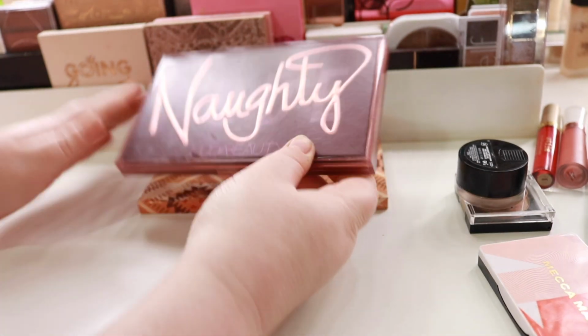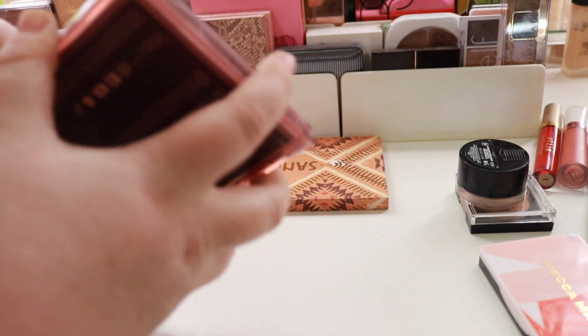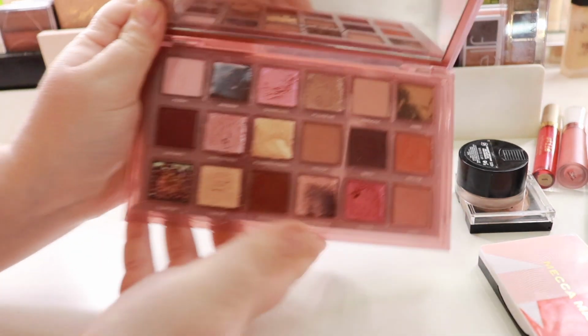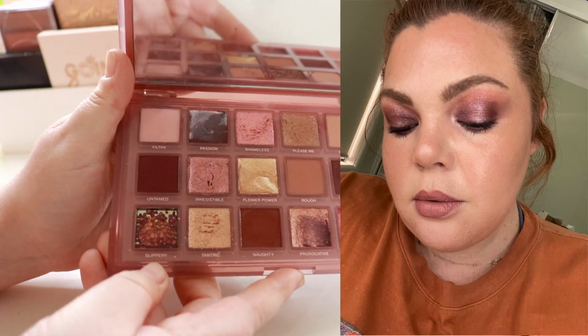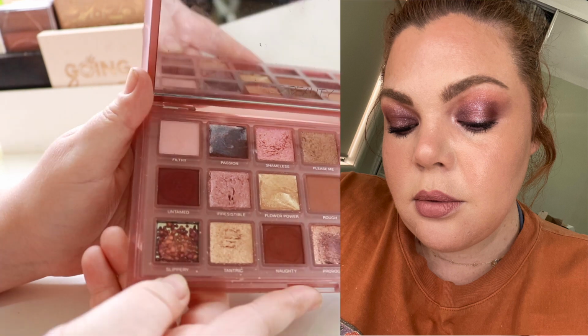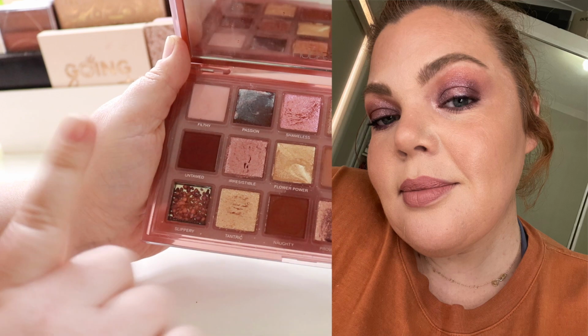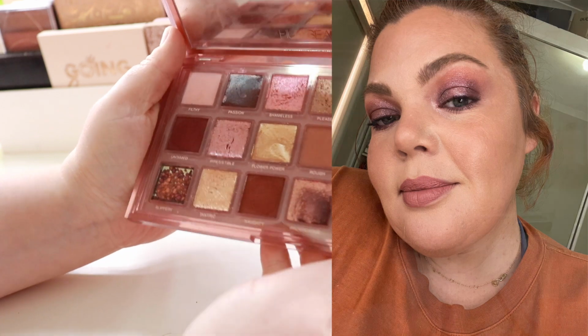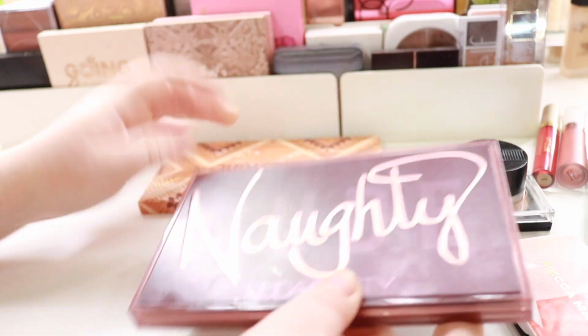Now the Huda Beauty Naughty Nude palette I didn't wear, but I'm going to do a makeup look after this video and I'll insert the picture for you to see because this is one of my favorite palettes and the fact that I didn't use it is shocking to me. So I'll definitely do a look with this and post it because I don't know what it's going to be, but I just adore this palette, so I definitely want to get some use out of it.